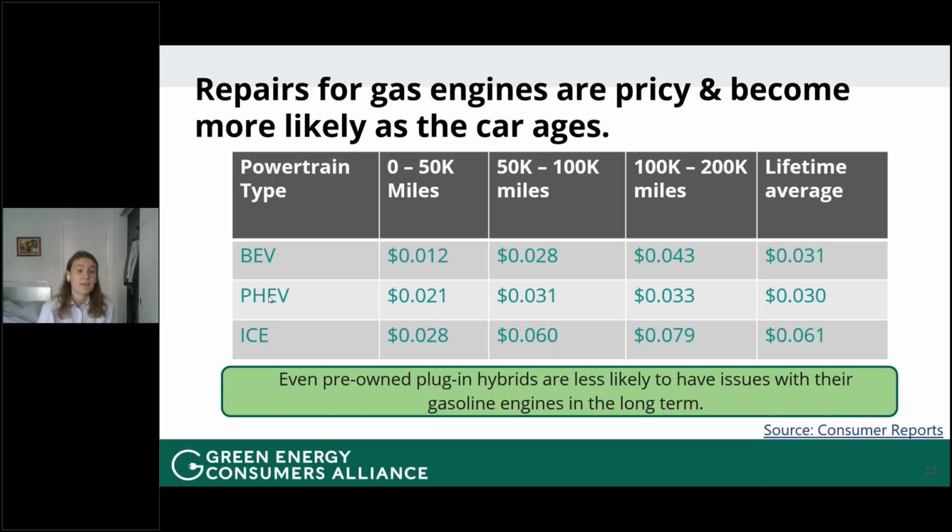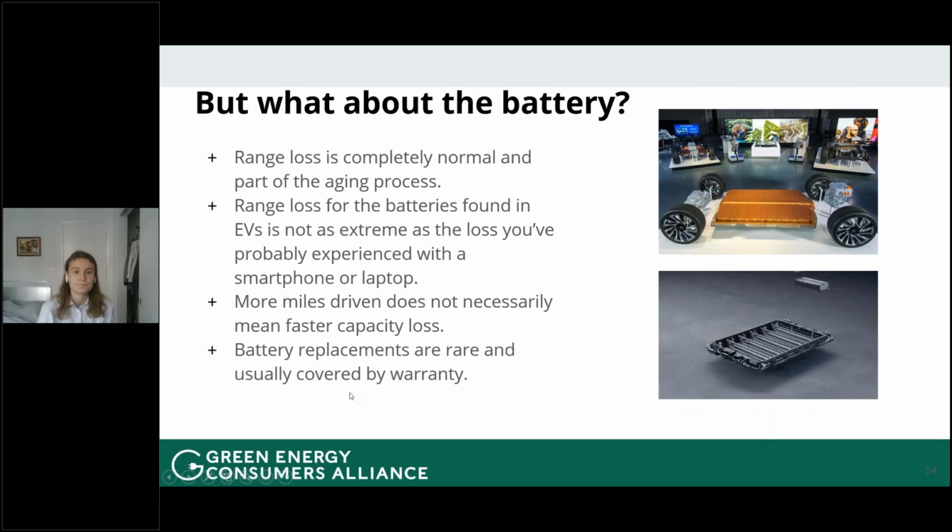And noticeably, even the plug-in hybrids still see those savings because there's less wear and tear on the gas engine when you're driving part of your miles on electricity. So overall, even the plug-in hybrid, even though it does have a gas engine, it doesn't see as much need for repair in the long run.